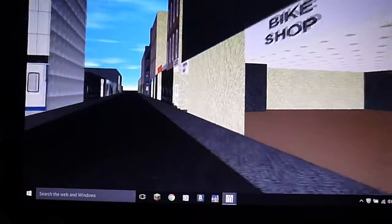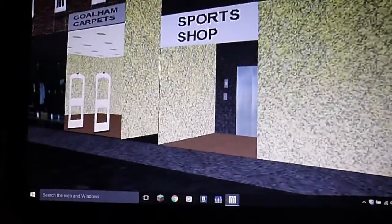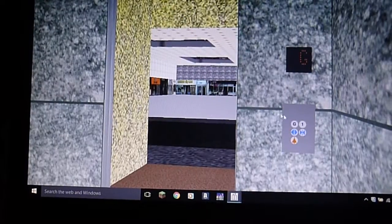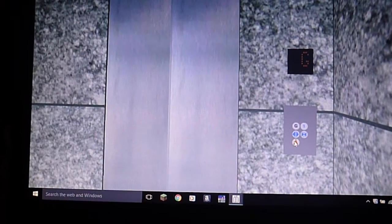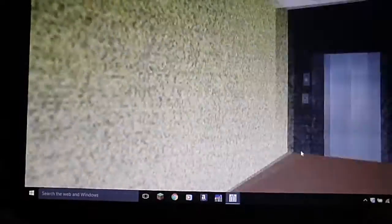Let's see. Bike shop has just another Mitsubishi. It just goes up 2 floors. What's this one? Sports shop. I think this one is special because it has another one at the top, so we'll ride this Mitsubishi too. The alarm. Yes, I was right. This one goes up.